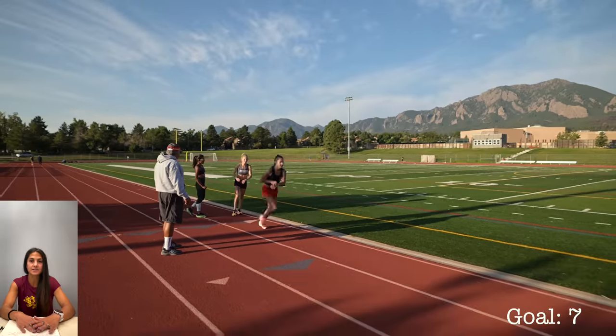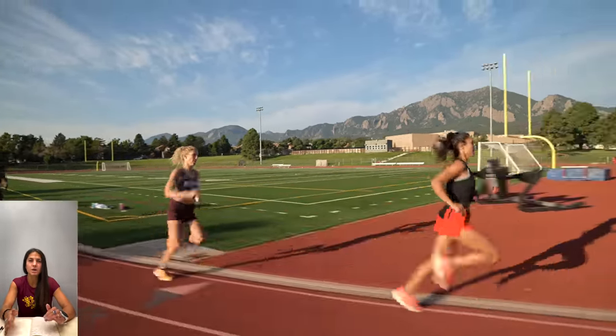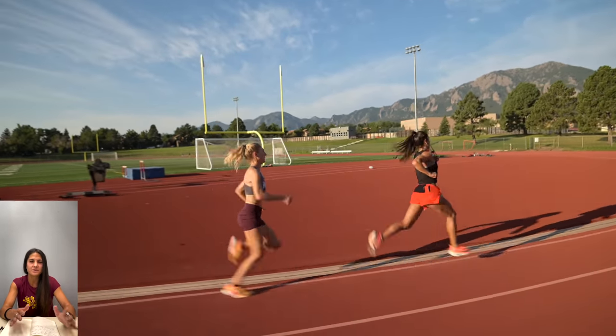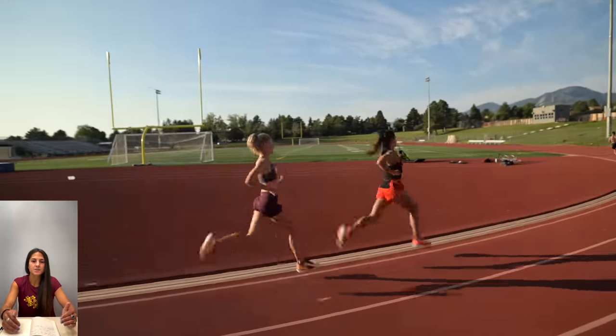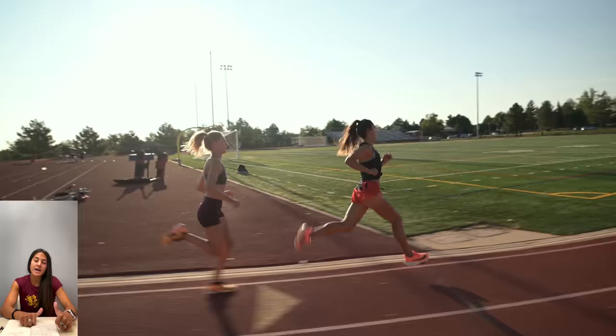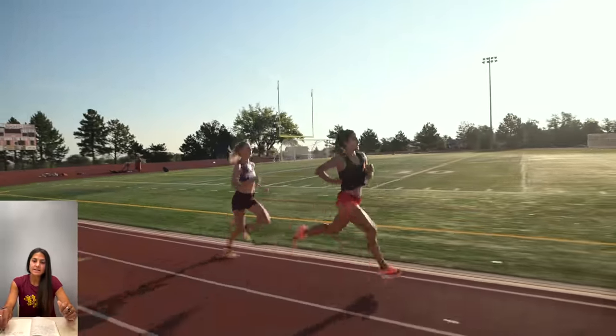We alternated a fast 400, which got down to 64, with a cruise 400, which were usually around 74, 75 seconds. And then the rest of the week, I just chilled, traveled out to Long Island, and then race day.